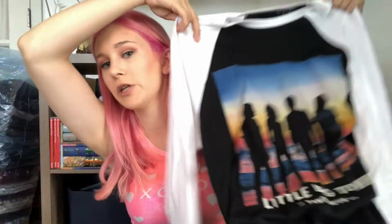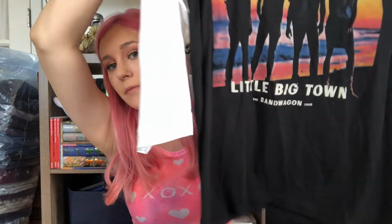Alright, this next item was $2, and it is Little Big Town. It's a size large, and it is just a tour shirt. We'll see. Sometimes these music shirts do really well for me, sometimes they don't. I've never sold a Little Big Town shirt before, but in general, concert tees can either sell really quickly or not sell at all. So we'll see which one that one is.